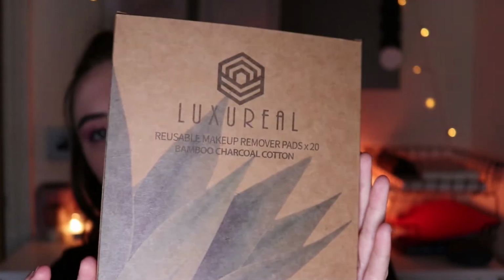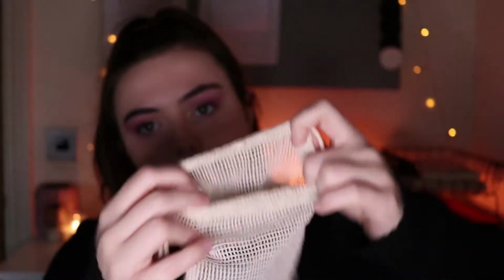Okay, next up was a new purchase, which is quite new to me. I usually just use cotton pads for taking off makeup or putting on toner. Found this brand on Amazon called Luxureal, I think that's what it's called. They do all eco-friendly products, including reusable makeup remover pads, and you get 20 of them. They're bamboo charcoal cotton, and I really like them. I've been using them for about a week now, and they take off makeup really well. Here's what they look like. They're ridiculously soft, and they're really big, so they take off all your makeup in one wipe, which is really nice. They come with a little tote bag, and all 20 fit in here, and you can put that in your washing machine and wash and dry them in that little bag. So this was really nice.